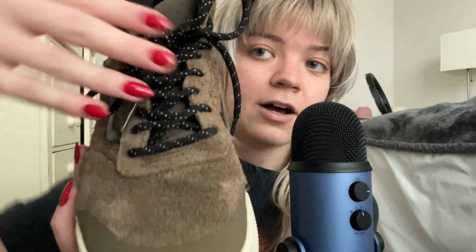The laces are spotted. Super cute. And the tongue is so squishy and comfortable. Look at those little, it feels like it's breathing. You know what I mean? Check that out.